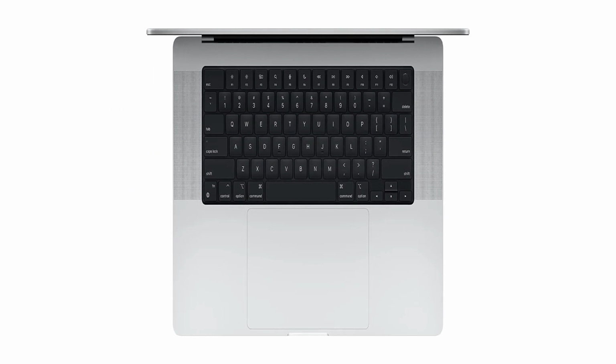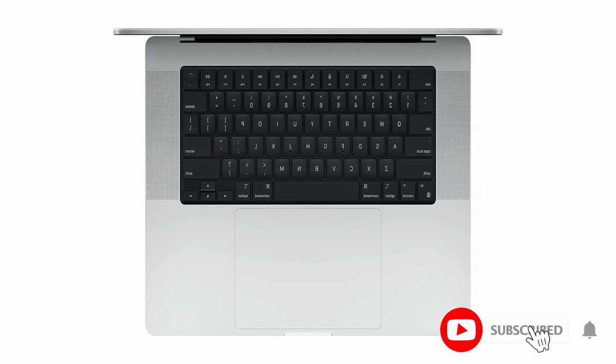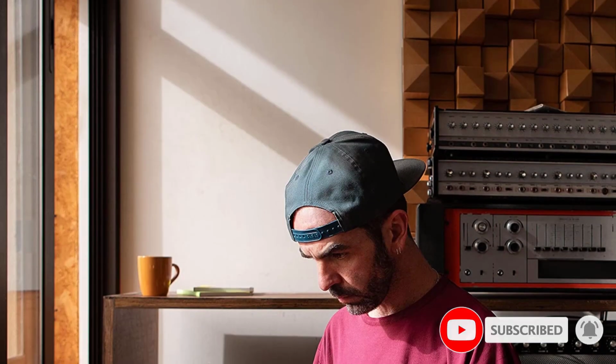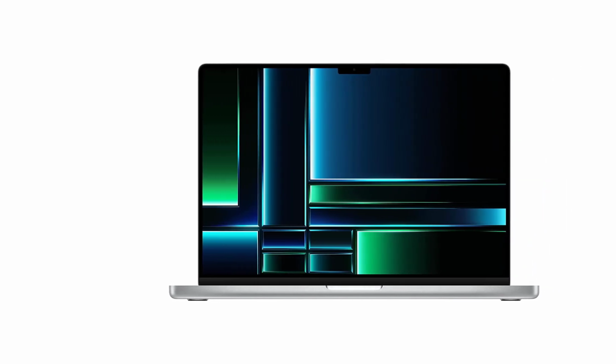The 12-core CPU and 19-core GPU is optimized to give you a fluid experience. Along with that, we also have 16GB RAM and 512GB SSD. You can also upgrade the specification up to 32GB RAM and 8TB SSD.